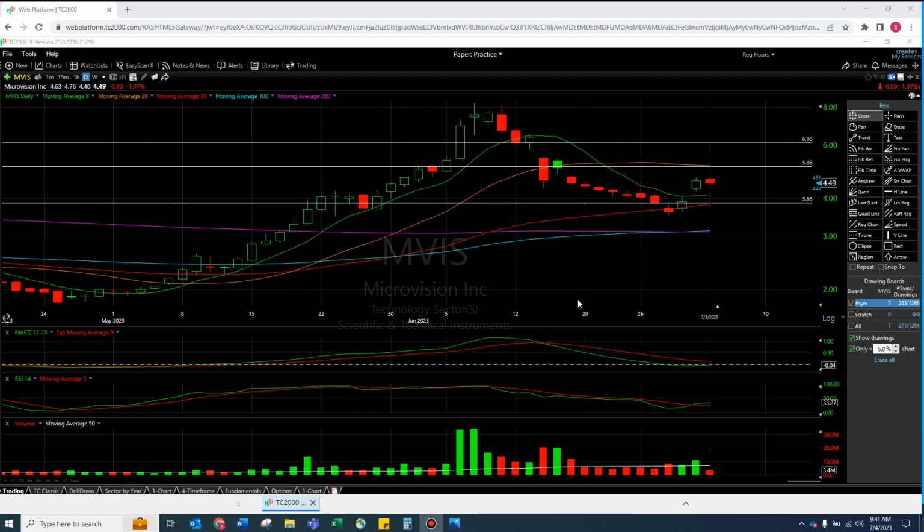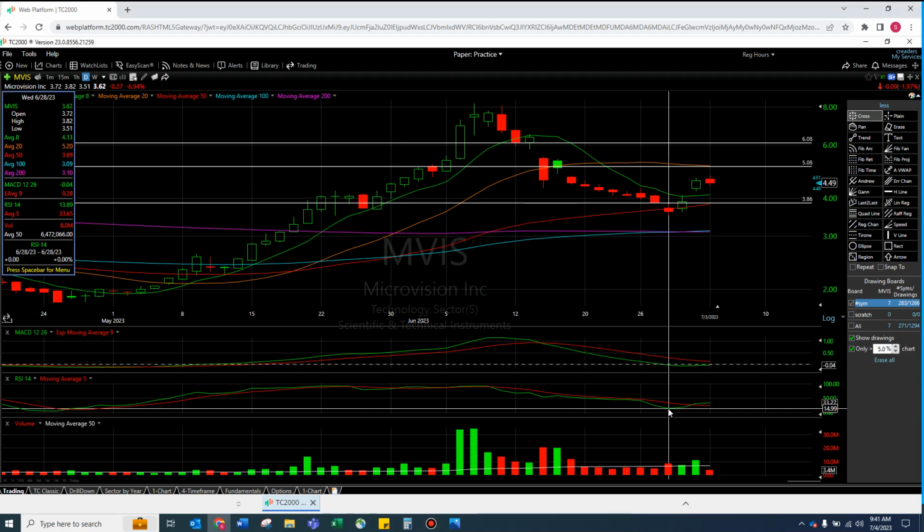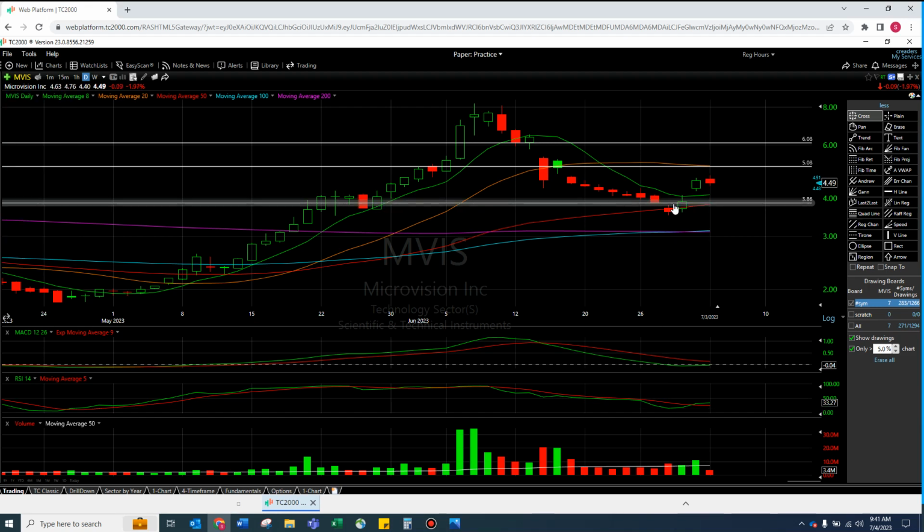Okay, so talking about MVIS, I remember seeing all these little dojis back to back that were just really freaking me out. You know what I mean? Like this green really should have been a more devastating red. And I think in a lot of ways, it does show the strength of MVIS, okay? We were able to just go slowly down, right? And as this was going down, we still brought the RSI super low. It actually went as low as 13. So in a lot of ways, this might have been an RSI recovery. In a lot of ways, this might have been a 50 moving average recovery.